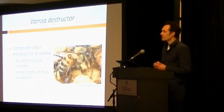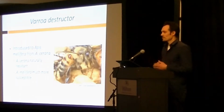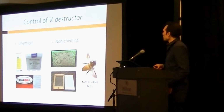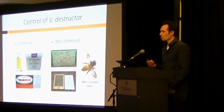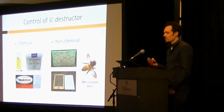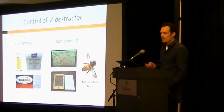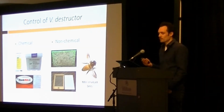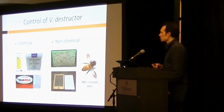However, Apis mellifera is much more susceptible to varroa, and obviously we know it's caused the deaths of millions of colonies worldwide. So the control of Varroa destructor, as we know, is typically achieved through chemical means. This raises a couple of issues, one being the residues of chemicals being found in wax or honey products, or potentially the development of chemically resistant mites. So there's a huge need for non-chemical means of control as well.